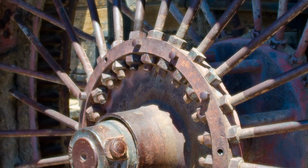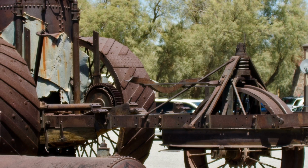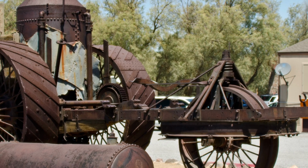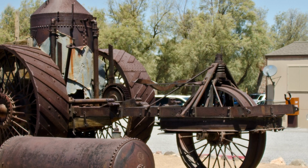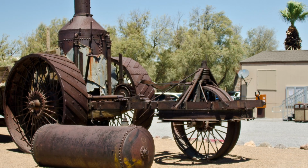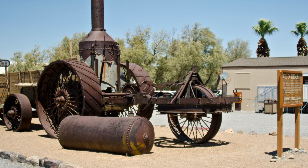Old Dinah was a mechanized attempt to replace the 20 mule team wagons. However, it didn't work out. Steam required lots of water, which also required lots of weight. In the end, it proved to be inefficient compared to the mule power. In the 1900s, the need for borax ended, and both Old Dinah's career and the 20 mule teams did too.